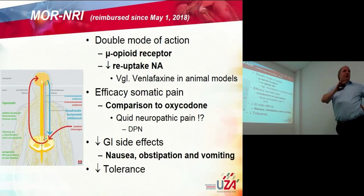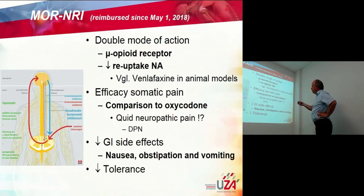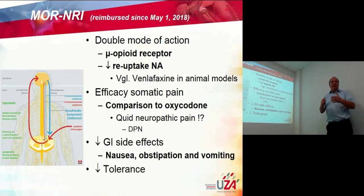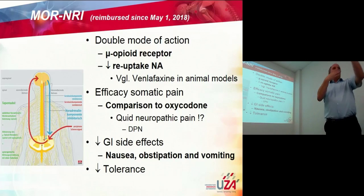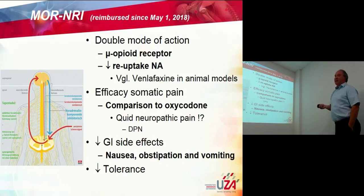It has absolutely no serotonergic effect. It's a noradrenergic effect. So it has a very interesting side effect profile. It also indicates that tapentadol is useful in the neuropathic pain states and has a much better efficacy in neuropathic pain states than, for example, the classical mu opioid receptor agonists. What is the problem? Probably that continuous release of adrenaline and noradrenaline.